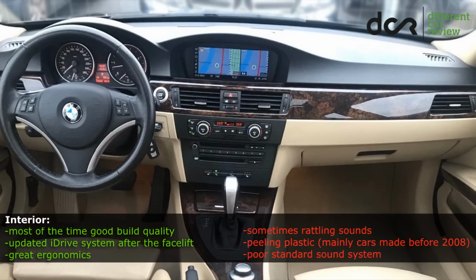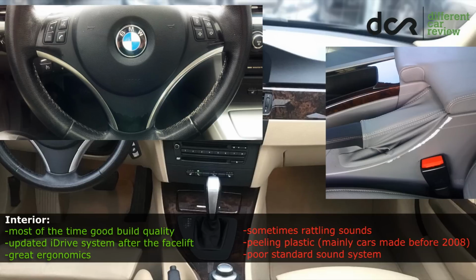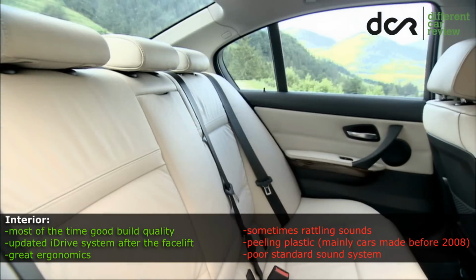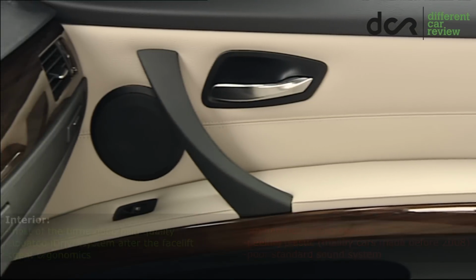Then there can be a well-known issue with the plastic surface peeling, mainly on the steering wheel, on the center console and on the door handles, usually on the before facelift cars. Of course, you can easily find cars which don't have this problem, but it's good to check these areas properly.